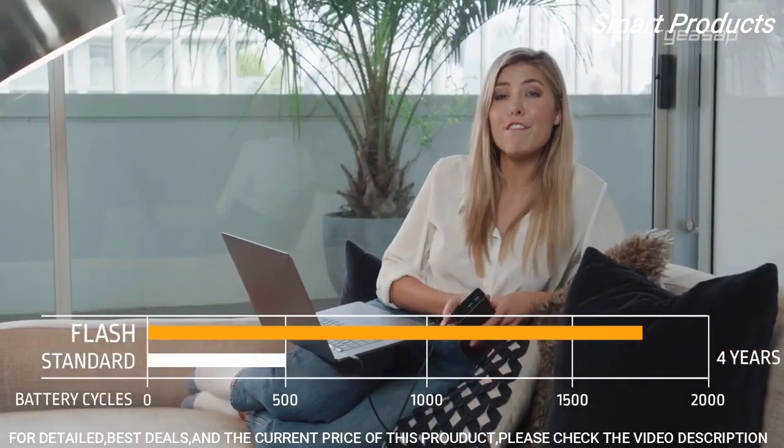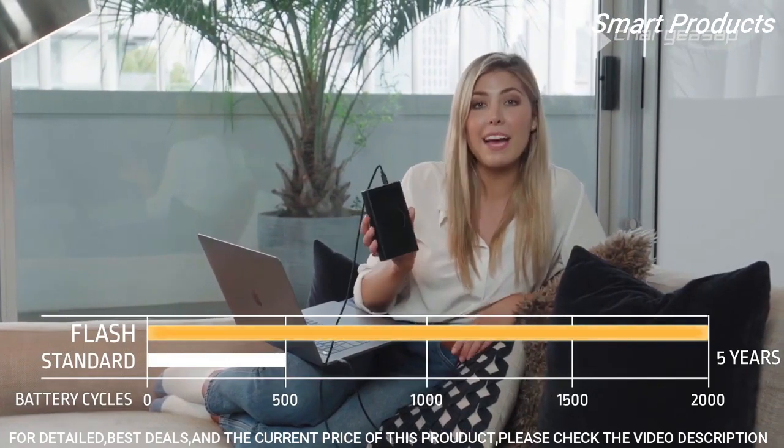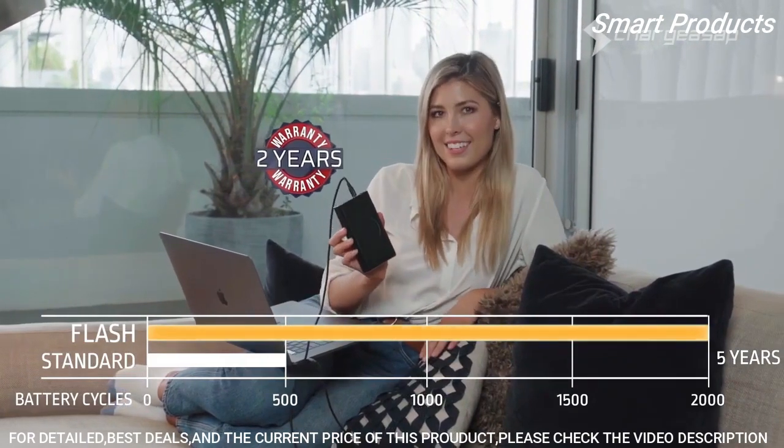This means even after 5 years of daily use, the battery will still feel like brand new. And we're backing ASAP Flash with a 2-year warranty. That's double that of all leading brands.